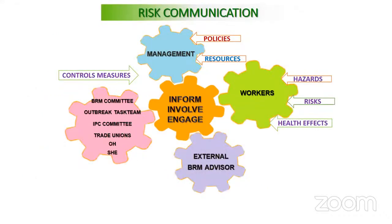So risk must be communicated to the workers, highlighting the hazards, the risks, and the health effects that the exposure can lead to, and what the employer has put in to protect them. Employer needs to be involved also, because they need to ensure that the policies are updated and implemented, and also to provide resources in order to mitigate the risks or assist with implementing control measures. Most importantly, involve all committees in the workplace so that we are all having one vision, one goal, and we achieve whatever we need to achieve and avoid duplication of things as well.